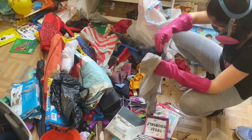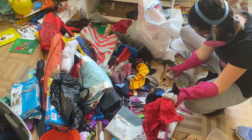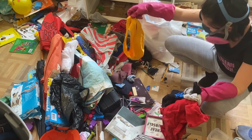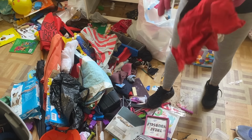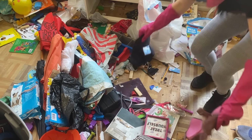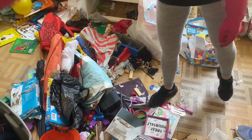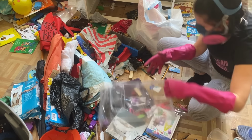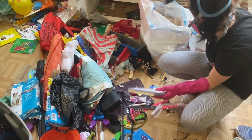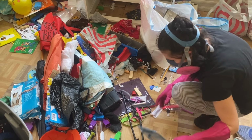The reason why I'm just throwing the clothes in the bag is because if I pull all the bags close to me, it's gonna be too many things around me, and I didn't want to do that. For my brain, it's very important to see less stuff around me because this is how I can see through the room and the mess.